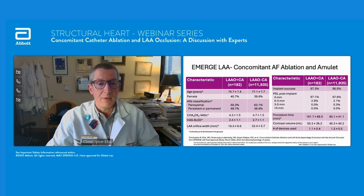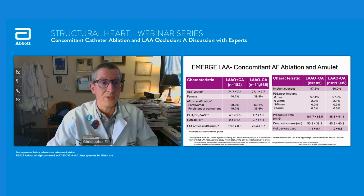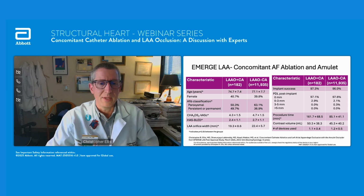Procedure time, obviously considerably longer, and this is accounted for, I think, because of the technique of using radiofrequency point-by-point RF, whether it's just PVI. You had a lot of persistent patients in here, so they may have had linear ablation or dot-by-dot posterior wall, typical flutter lines, etc. So the additional add-on to the total procedure time for the Amulet itself was basically an additional 80 minutes. Contrast volume used, obviously a little bit more. Well, actually, I guess it should be equivalent. I'm not sure. Statistically, this was not significantly different. And number of devices used, again, most of the cases were one device, perhaps with a repositioning or two, but not having to pull multiple devices very often.